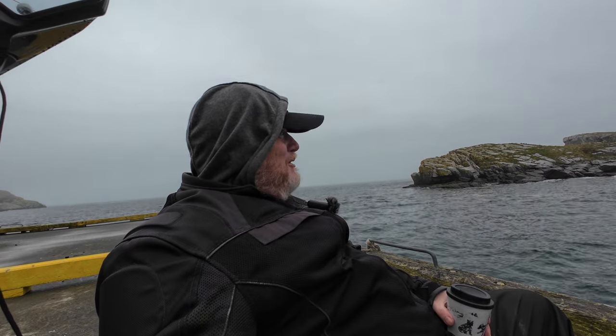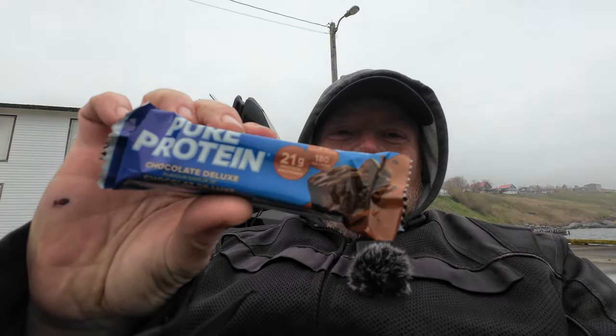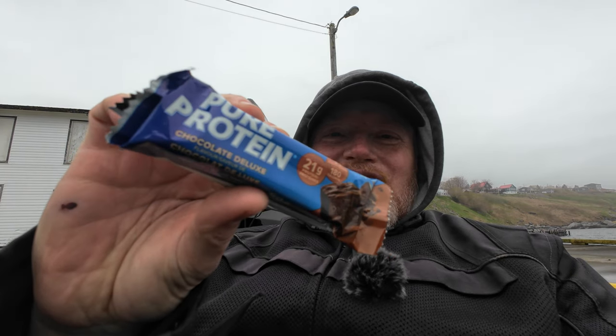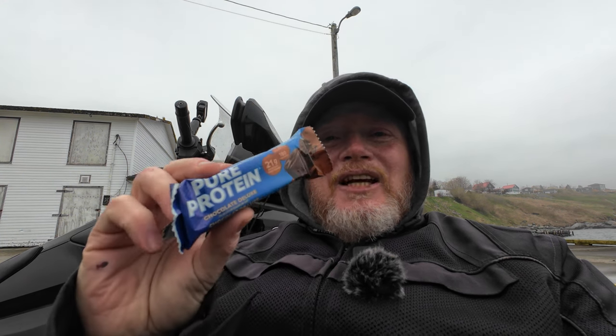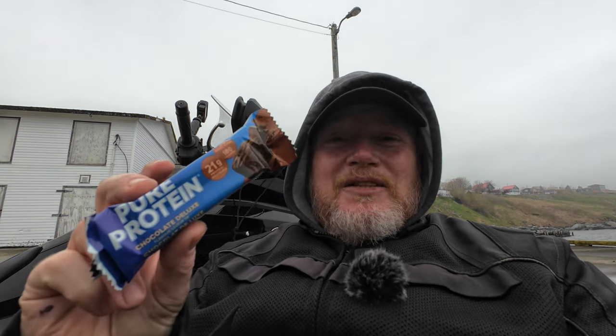I'll eat my protein bar first before I get my drone up. That's what I'll do so I can sit here a little longer. Good old pure protein from Costco. Love these guys. Although chocolate is my least favorite. My favorite is the peanut butter one. And then it's that other one, it's like a mocha kind of flavor. But yeah, the triple chocolate is my least favorite. But I'm scrounging today, so I gotta settle for a chocolate.